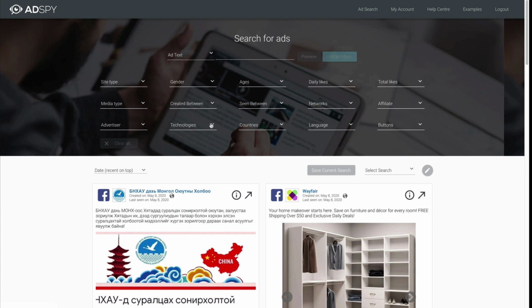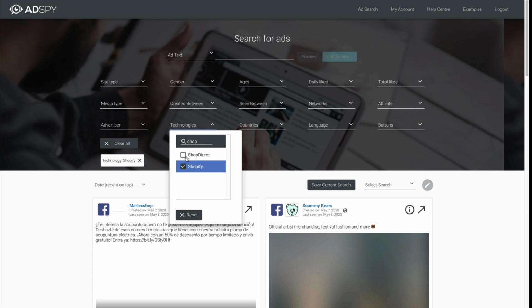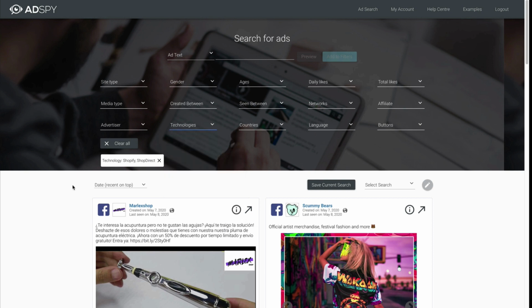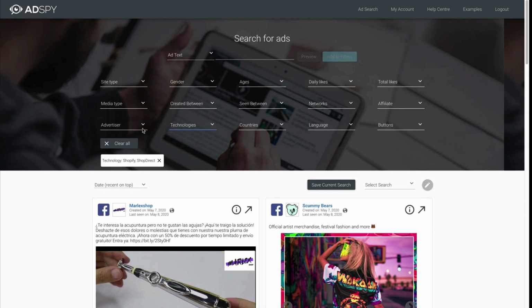So what we normally do is to go to technology and type in Shopify. You can equally select Shopify Direct as well. So these are all the products that are being sold on Shopify. Then another thing you can do is to select gender, either male or female, but all of those things don't really matter. Then ages, you can select the age.